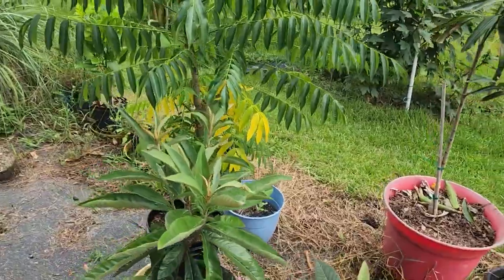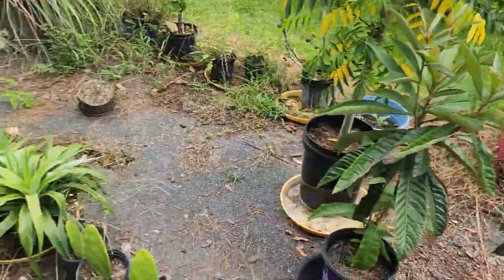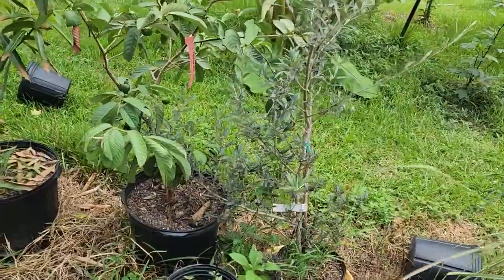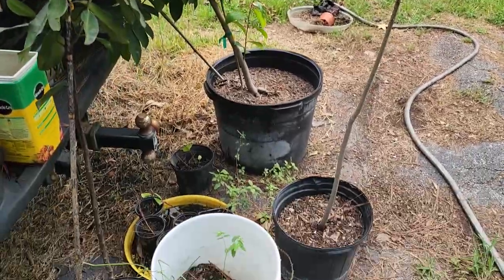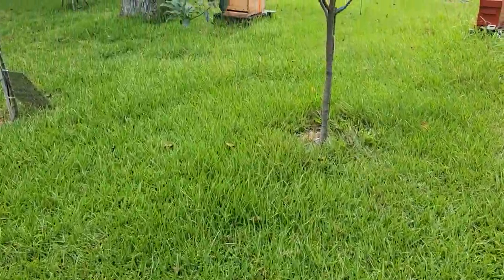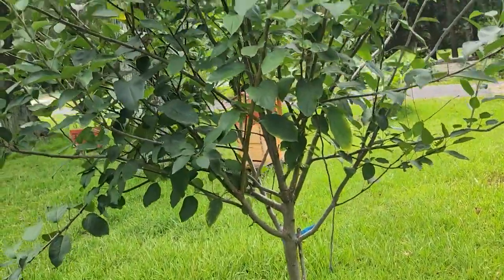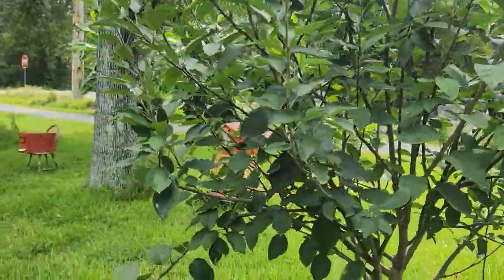All right, fam, so this is some of my potted fruit trees, and I definitely need to do something to secure them before the storm comes. I do not want the storm to take my plants away. I think I'm gonna go ahead and prune this apple tree before the storm get here. I think it's definitely in need of a good pruning. So I think I'm gonna go ahead and take care of that here in a second.